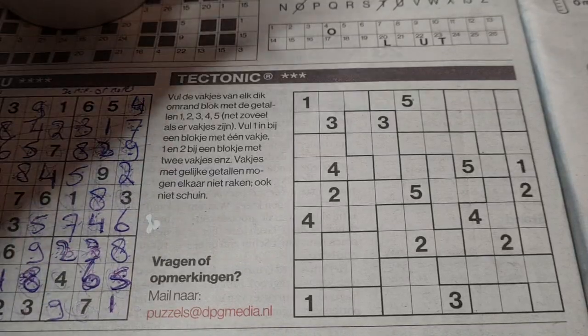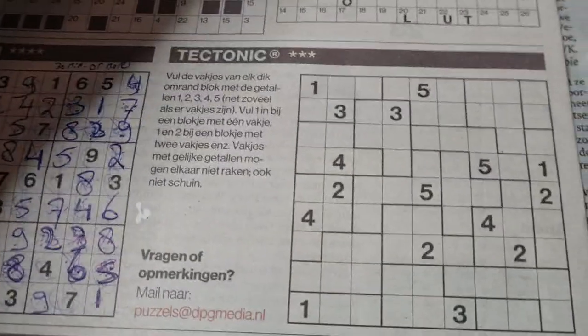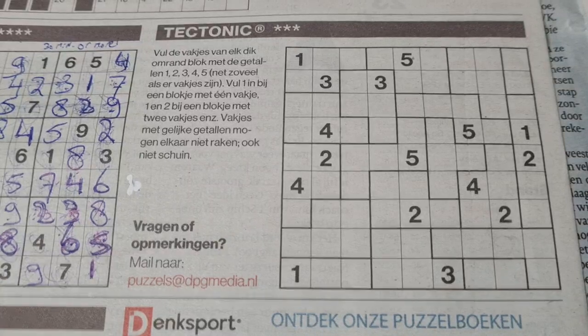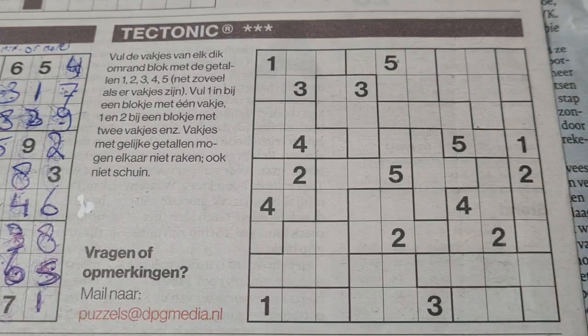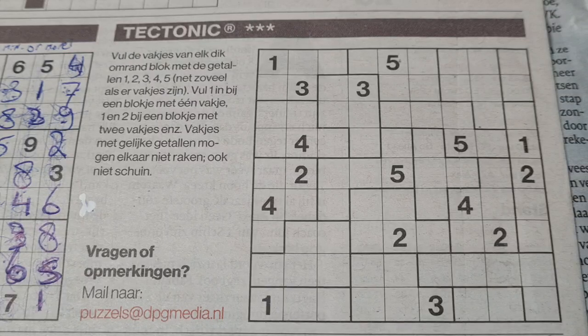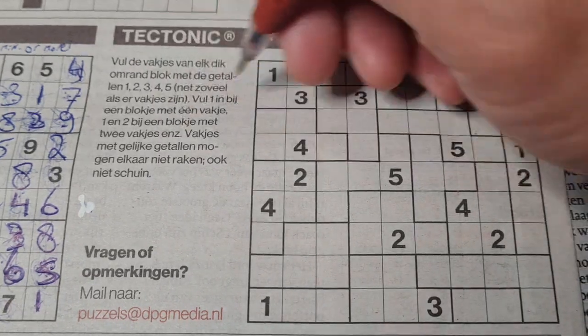Alright, let me position the camera first. I'm having troubles with the tripod. Okay, this one will be number 8040.